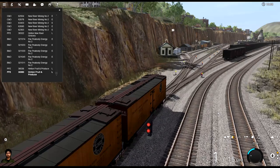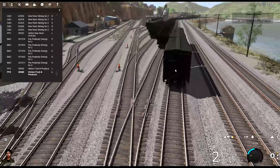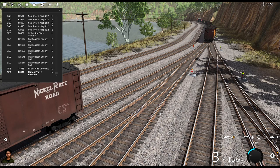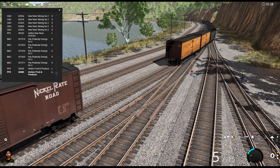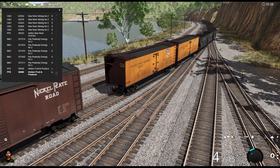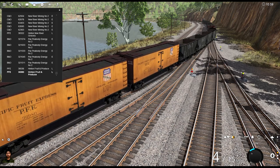Here we go. Back this up. No. There we go. I didn't want to walk. I wanted to fly. Why walk when you can fly? All right, here he comes. We're going to hook it up to this Nickel Plate right here. He's struggling a little bit with his dual 44-tonners. There we go. Nice. Shove this back to here.